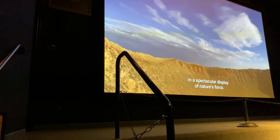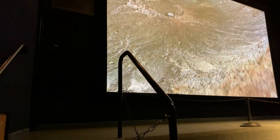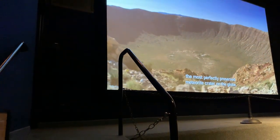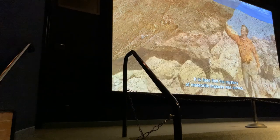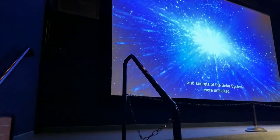Crater, where outer space meets planet Earth in a spectacular display of nature's force. Not only is this the most perfectly preserved meteorite crater on the globe, it is here that the mystery of meteorite impacts was solved. And secrets of the solar system were unlocked.